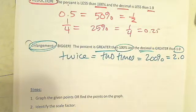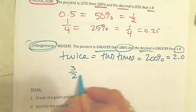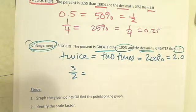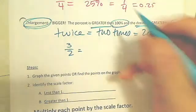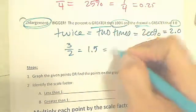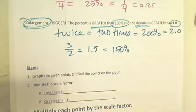Okay? What happens if I have 3/2? So it's a fraction, but if you look at it, it's an improper fraction. Wait, hang on, I have a chart. 3/2 is 1.5 or 150%. It's like having $1.50. I have $1. So if I take this paper and half of it, that's 150%. Right? 200, 150, 100. Yes.